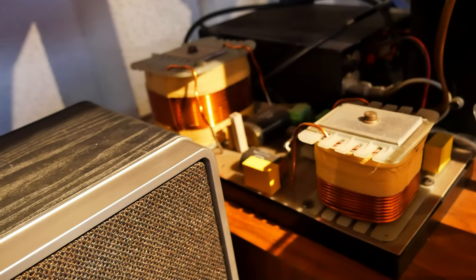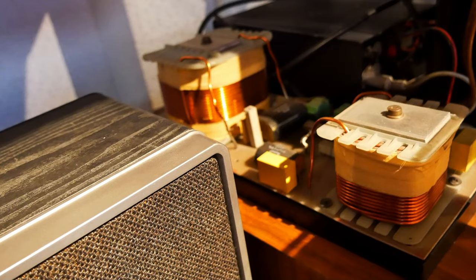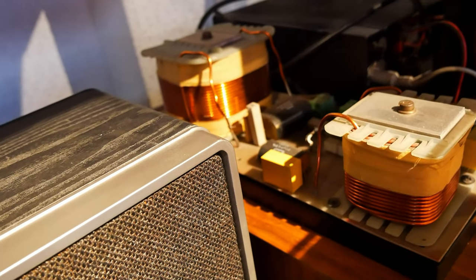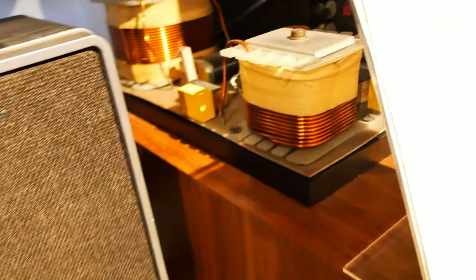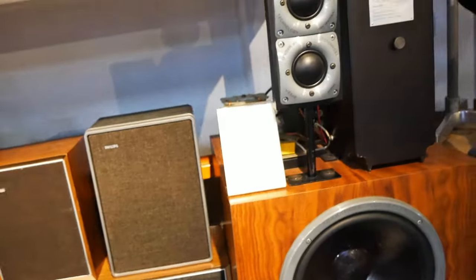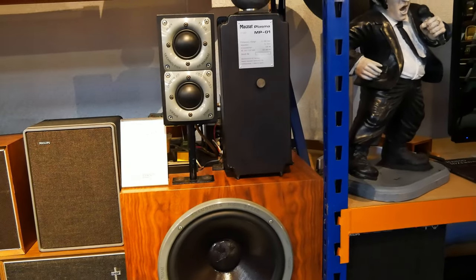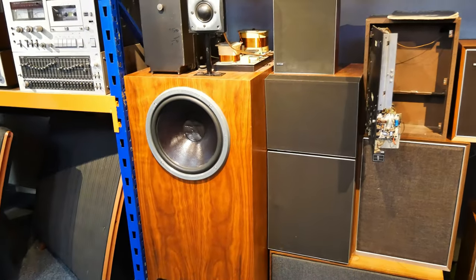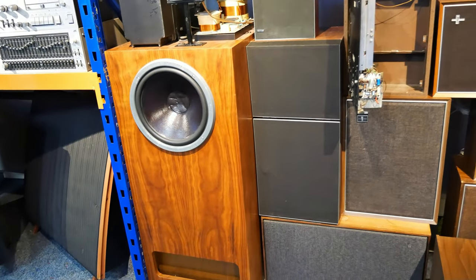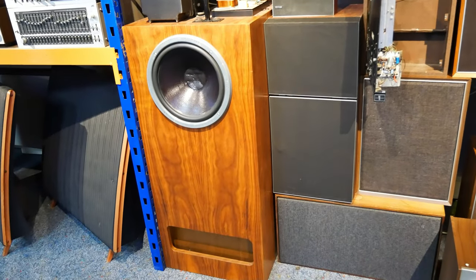The filter. Never seen these thick copper wires on a filter, never in my life. And over there on the back, I think is an amplifier. And to be honest, I would never want this stuff in my living room. No, I think they are too big for my small living room.